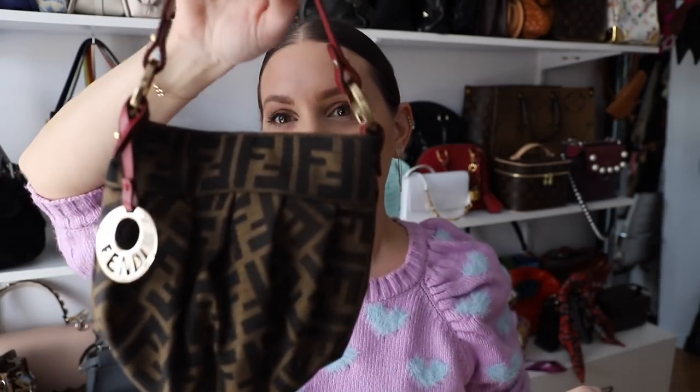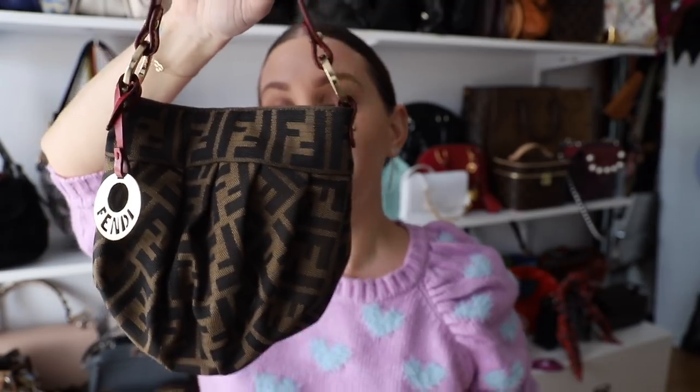And then this one, which I don't think was even carried. Monique from Instagram was actually showing this bag. She bought it and she's like, I never use it. I was like, can I buy it? And she's like, oh yeah, just buy it for what I paid for it.